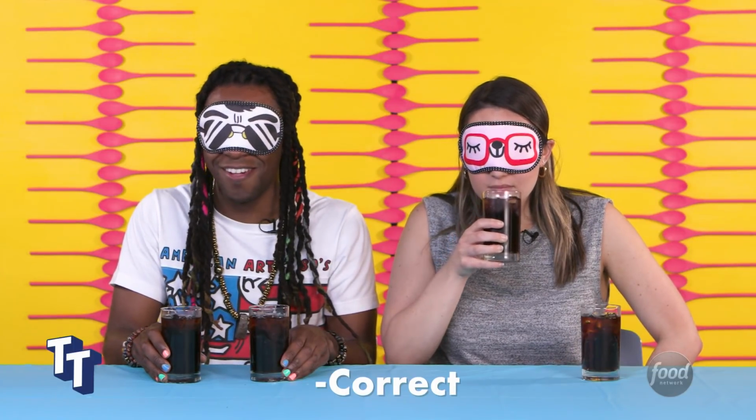Cola. Oh, that's way better. This one tastes like artificial sugar and, I don't know, carbonated water. Left has gotta be it. I think the left one is the name brand. Right is generic brand. Correct. Yes!